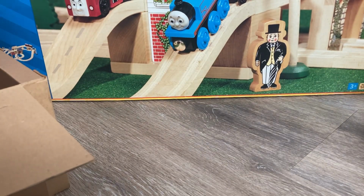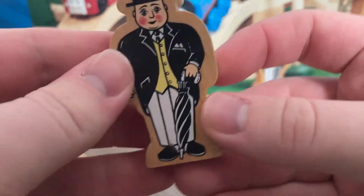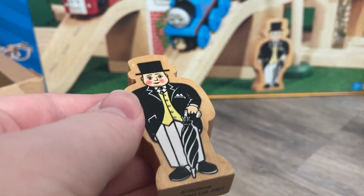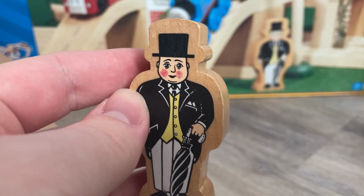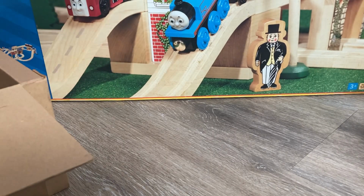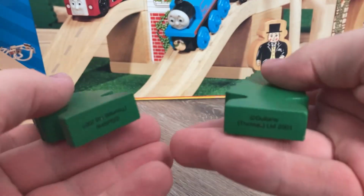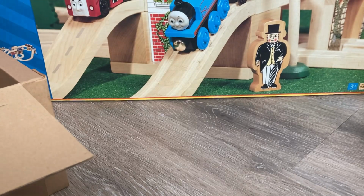Now next up, we've got a Fat Controller figure, or Sir Topham Hatt. And he is right there. So again, I already have 3 of these. But I guess it's nice to have 4 now, but yeah, he is in this set as well. And next up we have 2 pine trees right there. Again, not much to say, but these are really nice accessories.